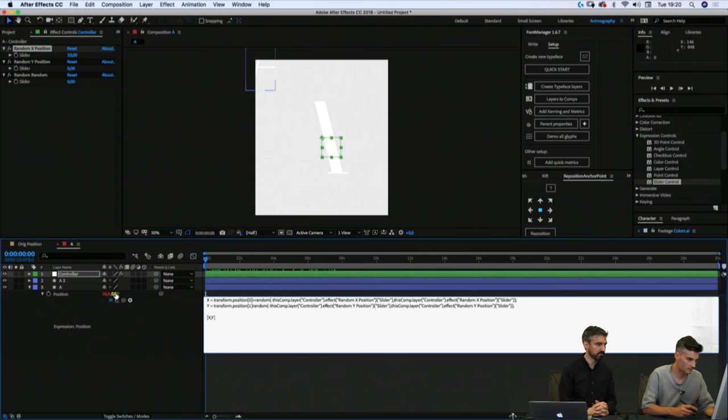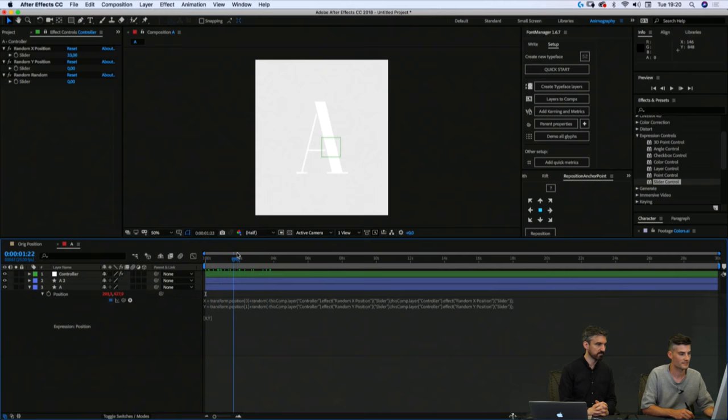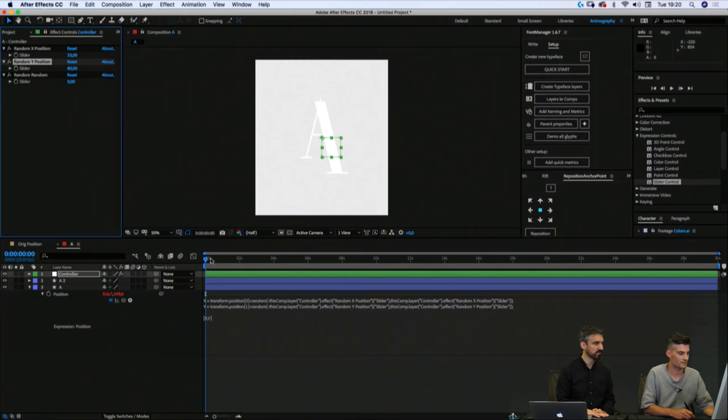So, now it's going 33 pixels in each direction. And so if you start pressing play, it will just randomize the position. And if I ramp this up, it's going crazy. That's in all kinds of ways. More space and margin, okay.